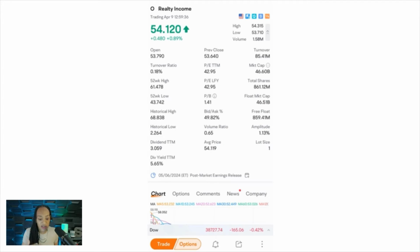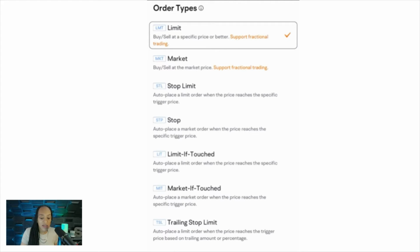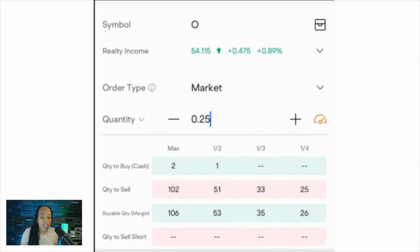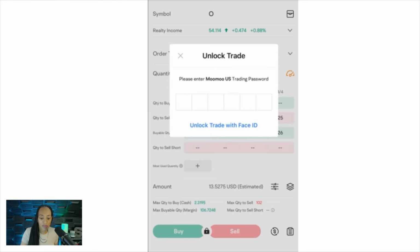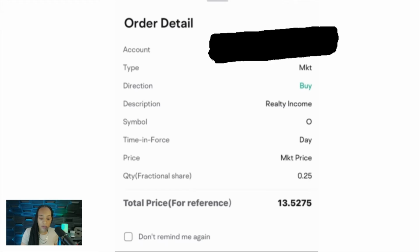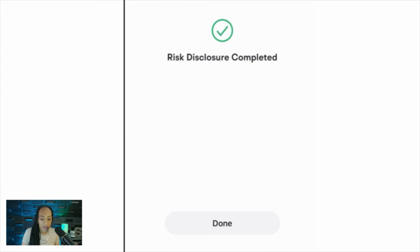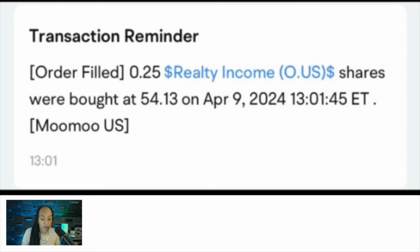I chose one of my current investments on Moomoo, Realty Income, and I went into the order type. I changed it to market order. And then down at the quantity, I was able to put in 0.25. So I'm going to invest in a quarter of a share. I had to put in my trading password, and my cost for a quarter of a share of Realty Income on this particular day was $13.52. This was my first time investing by fractional shares. I did receive some pop-ups with some disclaimers, and my order went through for 0.25 shares of Realty Income.